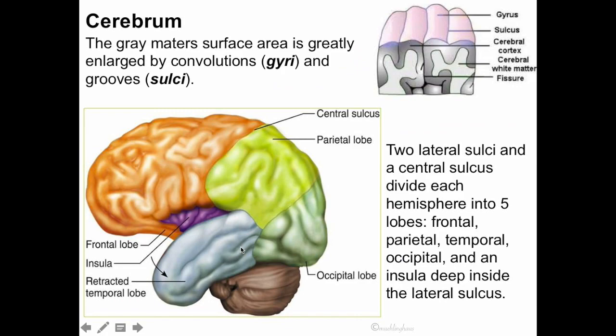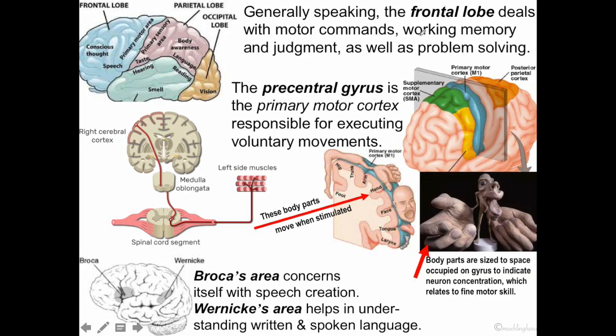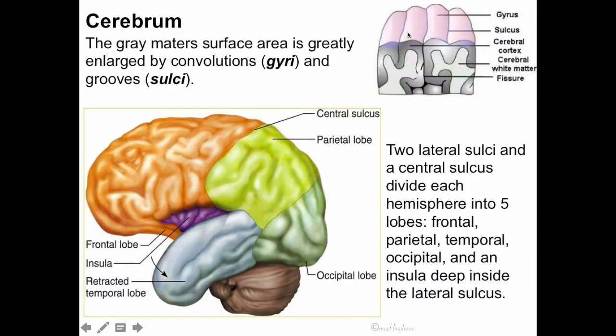The gray matter's surface area is greatly enlarged by these convolutions here. See these little wigglies? This is what we see when we look at the brain. And then we have these little valleys, and the valleys are known as sulci. Two lateral sulci, and the central sulcus is right here on top, and the laterals are right here. These sulci divide the brain into five lobes.